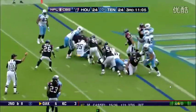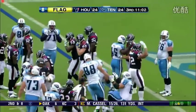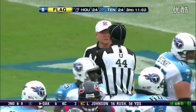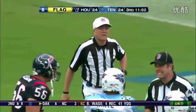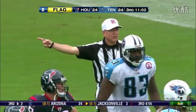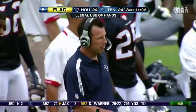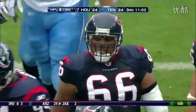This time it's Lindale White, flag on the play. And that right there is a good example. Illegal use of hands to the face, 66, defense. 5-yard penalty from the end of the play, 1st down. Delwan Robinson, and that'll give them the room they're looking for. That's right.